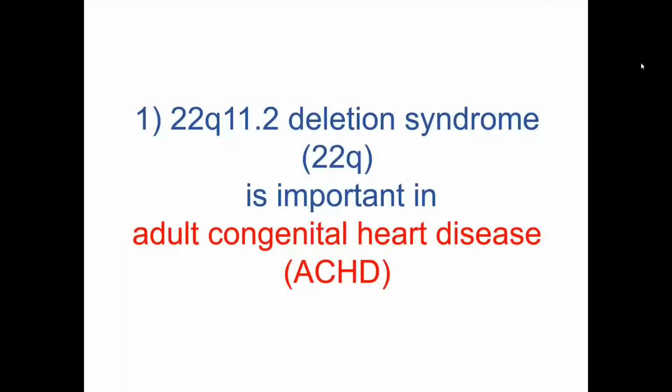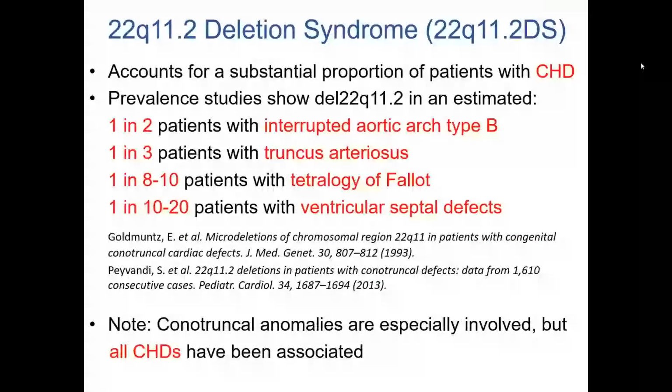So why is this important? I'm going to try to convince you, I think it is, in adult congenital cardiac disease. So first of all, 22q accounts for a substantial proportion of patients with CHD. The prevalence studies show this deletion in an estimated 1 in 2 individuals with interrupted aortic arch type B, 1 in 3 with truncus arteriosus, 1 in 8 to 10 with tetralogy of Fallot, and 1 in 10 to 20 with ventricular septal defects. This is replicated research, incontrovertible. It's not only the conotruncal anomalies. They are definitely the favored anomaly associated with 22q11.2 deletion, but all congenital cardiac diseases have been associated with this deletion.